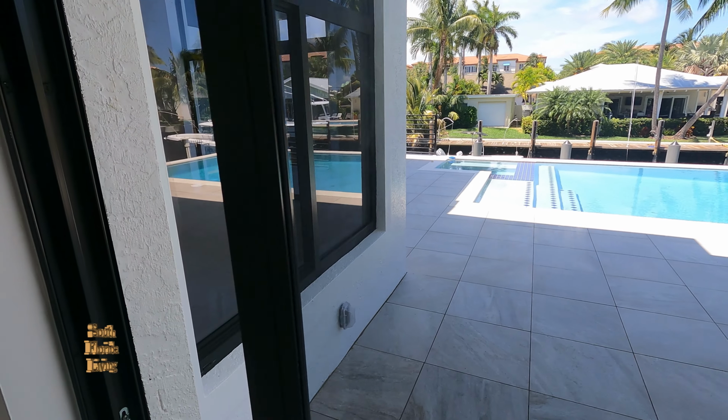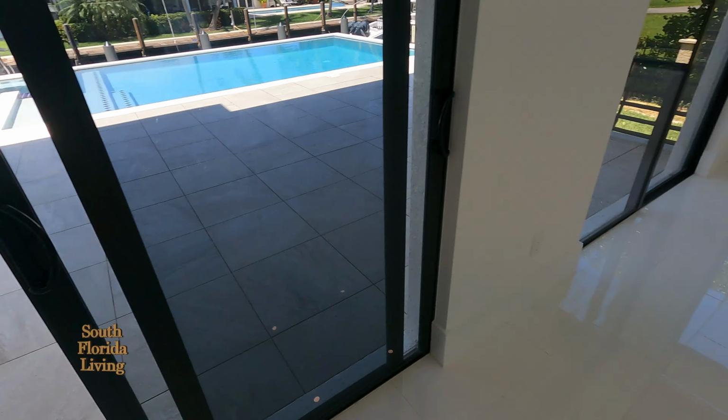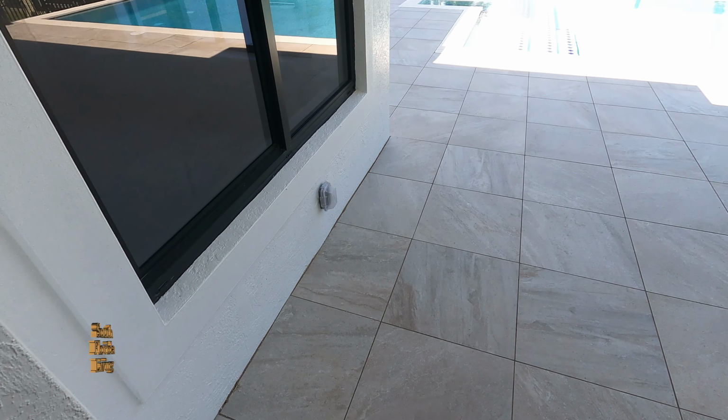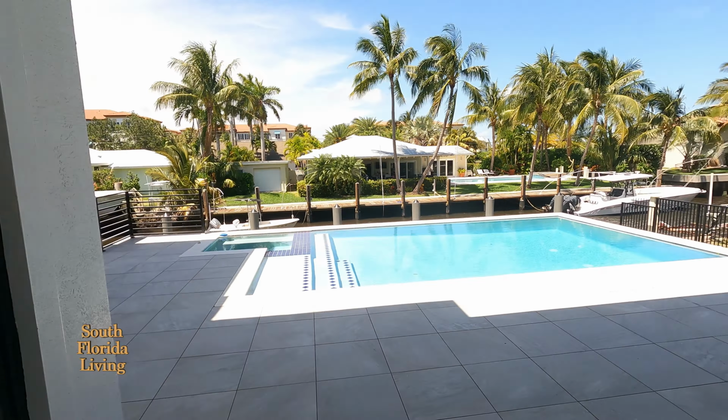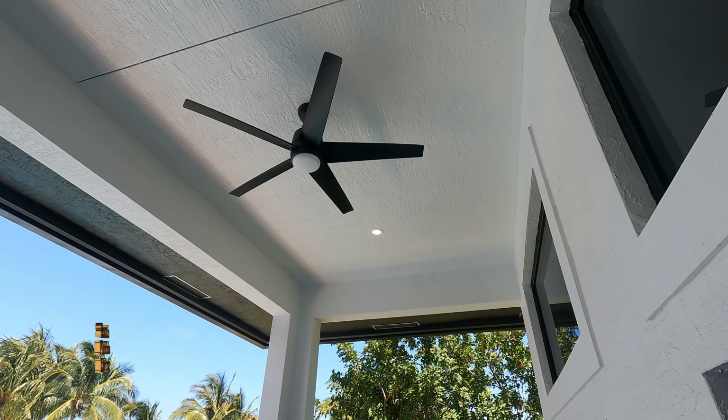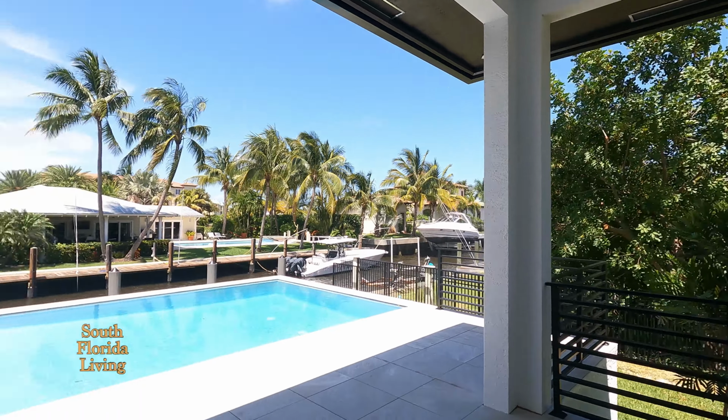Okay. Beautiful, man. And look at the toe kick situation, right? It's flush. I love that. It's almost like a little zero threshold vibe. This is the back terrace. You got the skip trowel texture on the ceiling, right? You got your fan. And this house is ready to go.